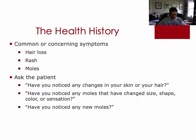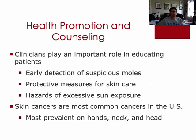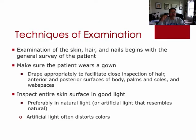Any new moles, that's also a concern. Health promotion and counseling can be worked into the history and physical as well. So make sure that you use your time wisely, and don't make it artificial. Make it sort of work for the right thing. You don't want to talk about breast self-exam and pap smears when you're doing a skin check, but you'll figure it out.